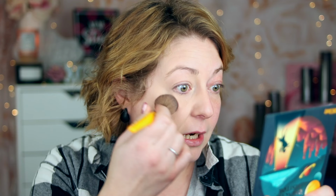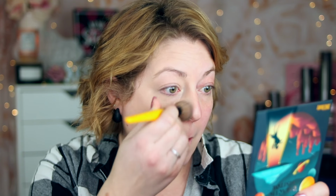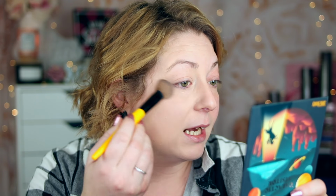So it's also not... there are certain foundations that I found, when I apply them with a brush, I get streaks all over my face, and I'm not getting that streakiness with this foundation. It's not settling into my fine lines at all. It is just kind of gliding into my skin. And it's minimizing a lot of the pores that I have on my cheek.